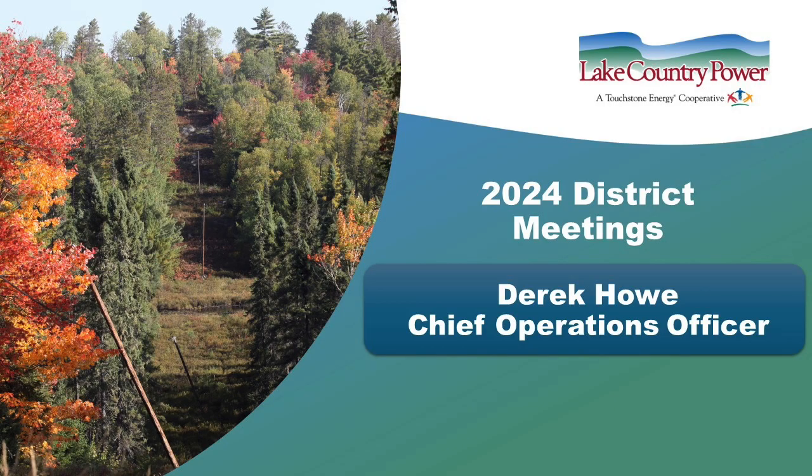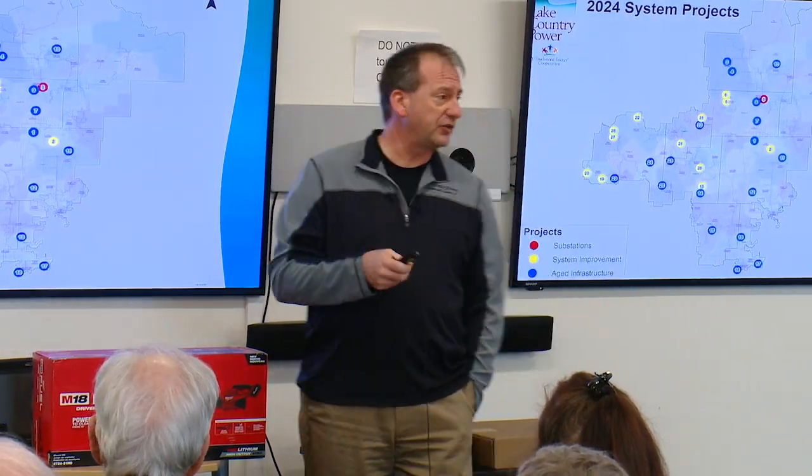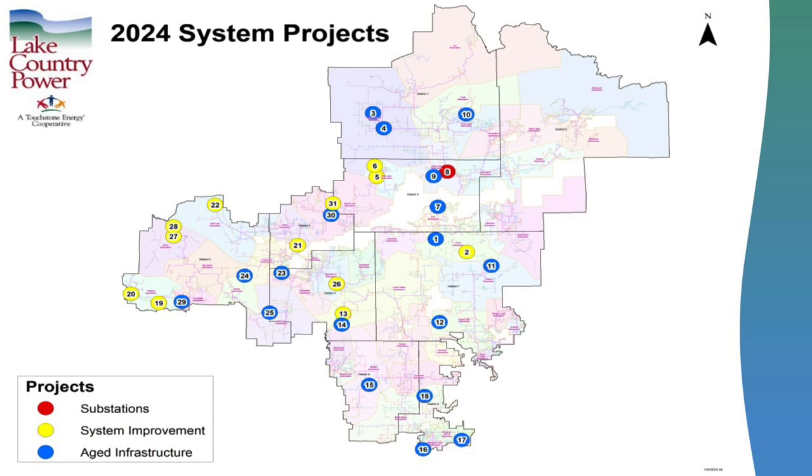Well, good evening. I'm going to start by talking about some of the projects that we're working on this year. You can see a lot of dots on the map here. Each one of those dots is a project that we'll be working on for 2024. The blue dots are age projects, so that's where we're working on old line. You can see that's the bulk of what we're doing. We do 75 miles every year replacing old infrastructure.